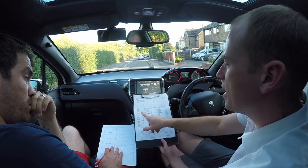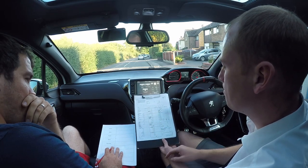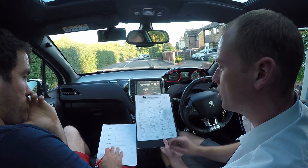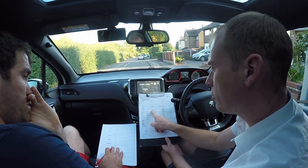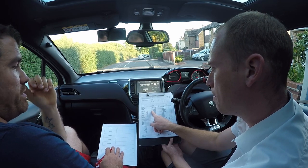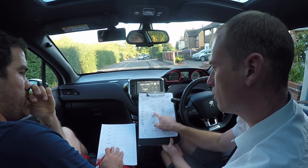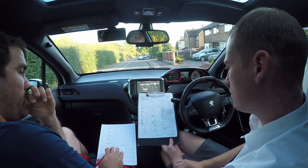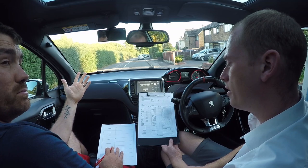So, do you see here, we've got each box, and each box has got a number. And it's got a heading, and then it's got subheadings. So here we've got number 14, use of mirrors. Rear observations. So that's into the new road. So would it be change of speed? Because you're building up speed. You've just turned into the road and you're about to speed up. Yeah, so you need to check your mirrors.